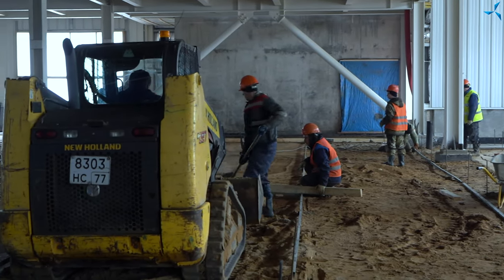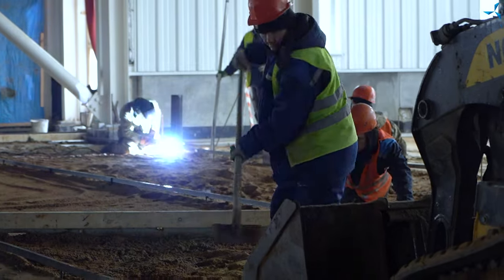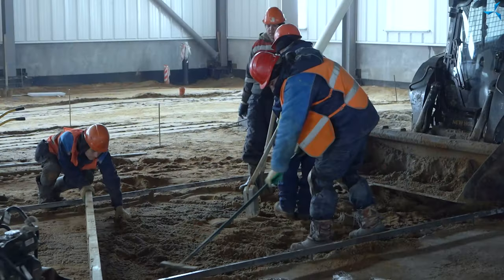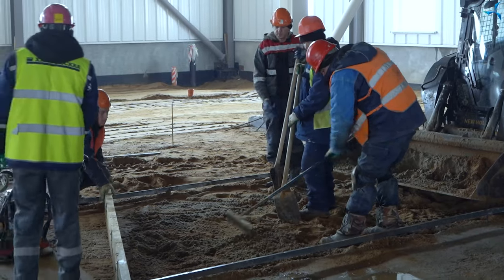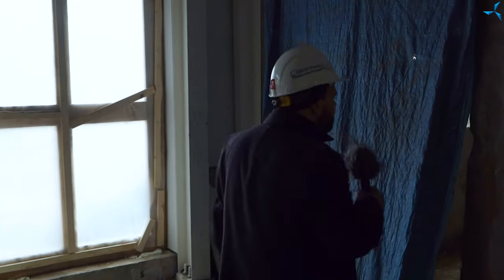You know, in this video we will try to show to you how much work is being done at the same time, simultaneously. And in this video we will try to show you new angles, new ways, that our camera lenses never captured before. Let's try to do it. The flight of stairs where Sovelmash cameramen have never been before. Please come in.